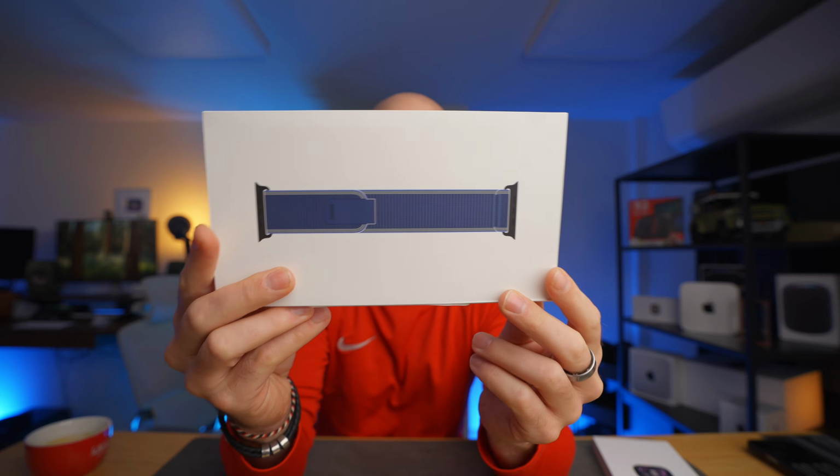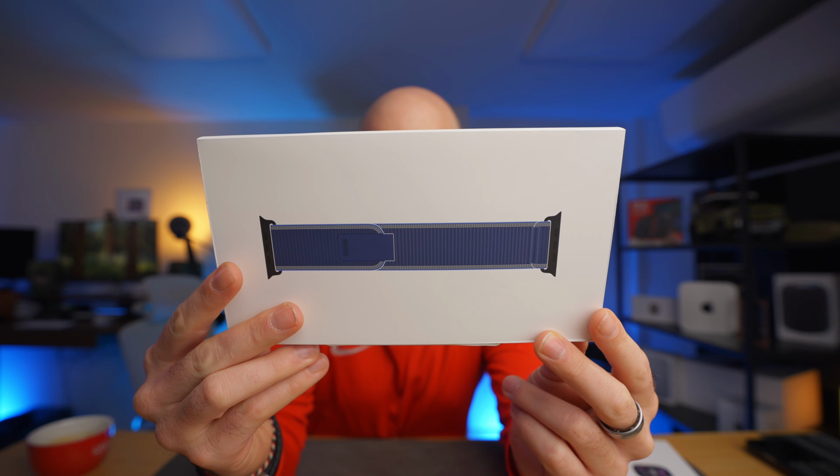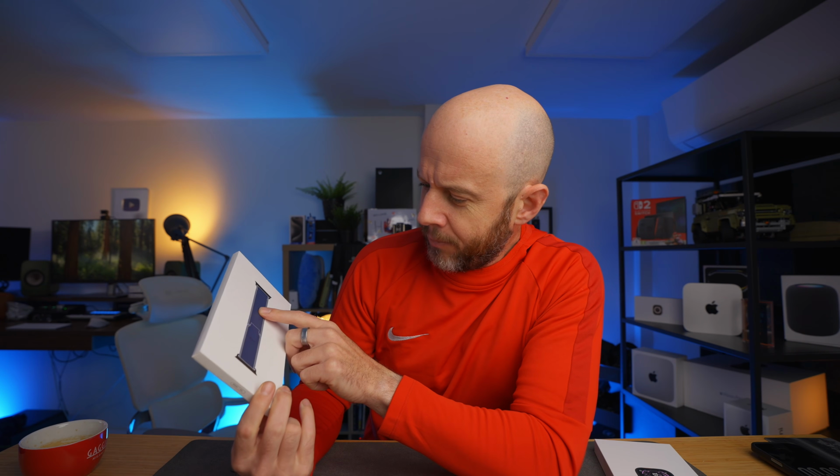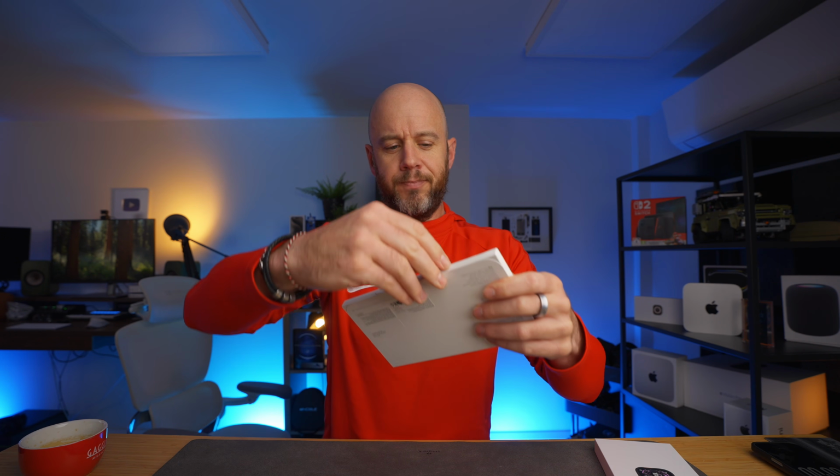And the watch is in here, but before that, very quickly, the strap that I went for, I've completely forgotten. What is it? It's the trail loop. I went for the trail loop, which I think, is this the one that glows in the dark a little bit? Possibly, I'm not sure. We'll open that. In fact, let's open this first. Let's do the strap first. That always works with Apple stuff as well.